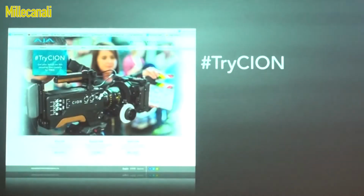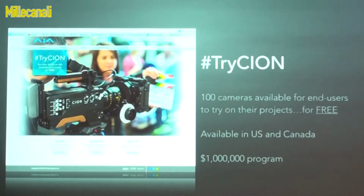So we're happy to announce a new program today called Try Scion. We've invested $1 million in this program for the US and Canada, and we're putting 100 cameras in the field for free. We believe in this camera so much, we're willing to take this kind of, well, it's not even a risk, invest this into what we know is a gorgeous camera and fits into so many people's workflows. And if they just touch it and put their eye up against the viewfinder, they're going to be pretty blown away. So this is available in the US and Canada.